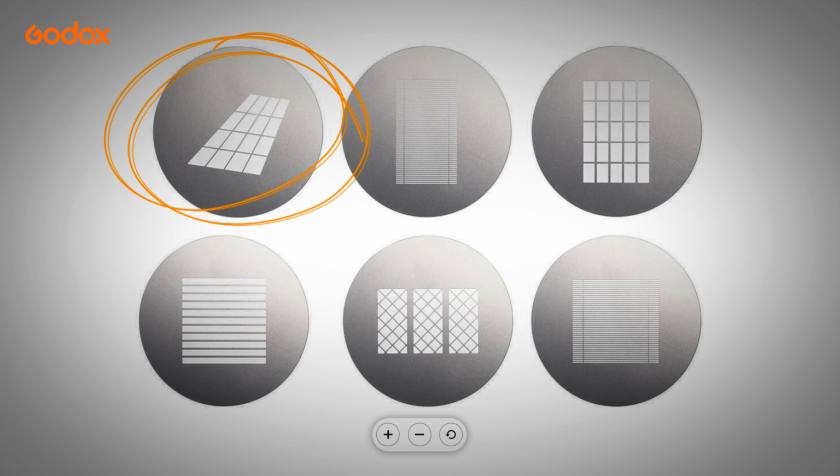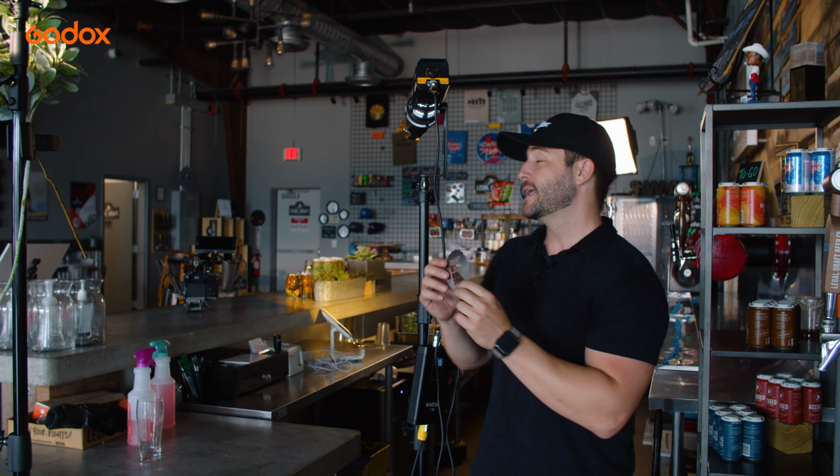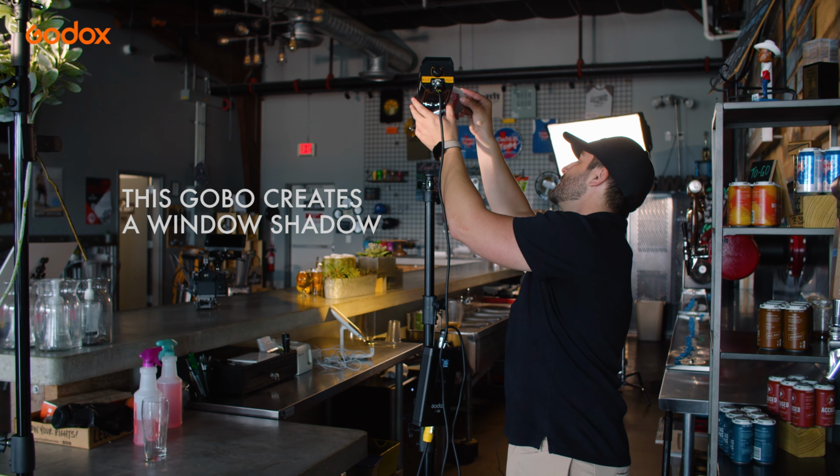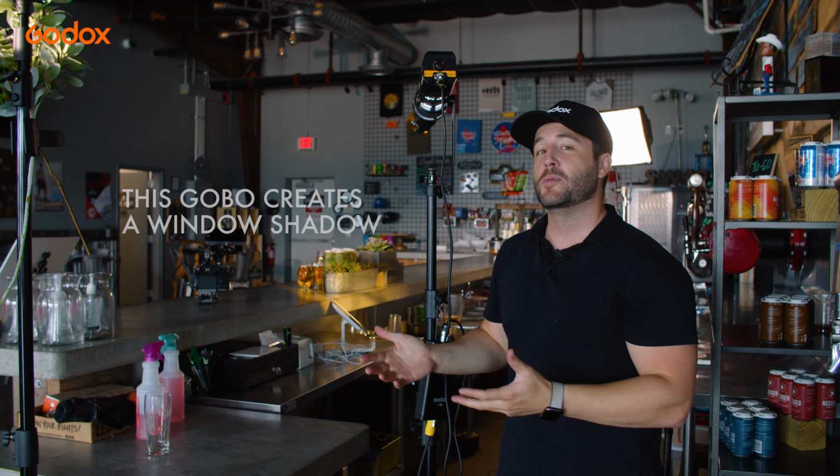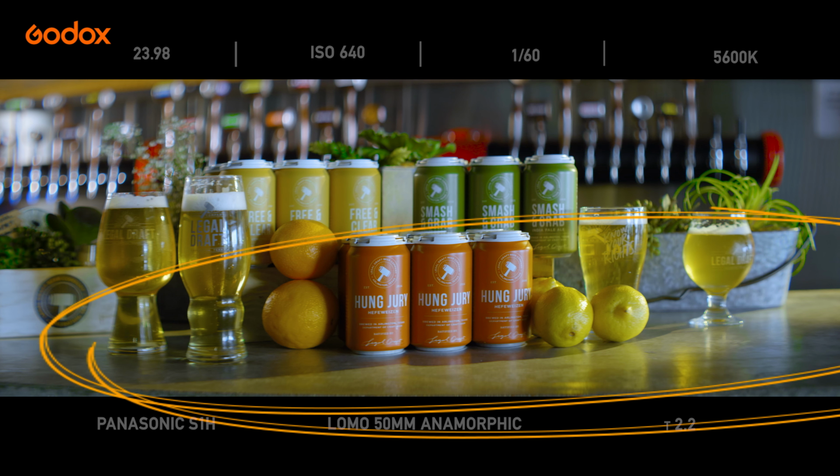So I can add a gobo, a window frame, like what I'm holding right here, and I can insert this into the lens projection attachment, like so, and that is actually making it look even more believable in our scene. It's creating realism on our product.